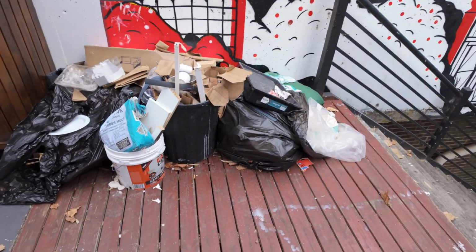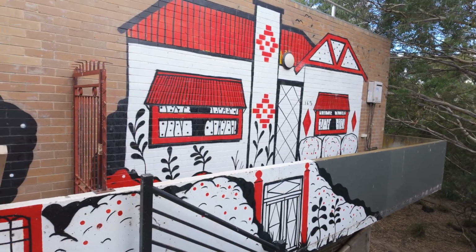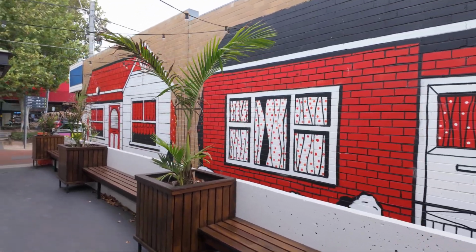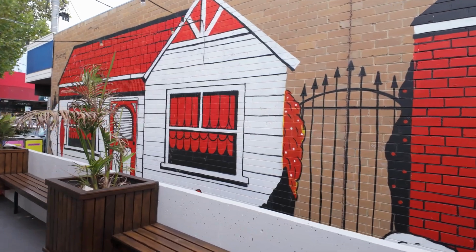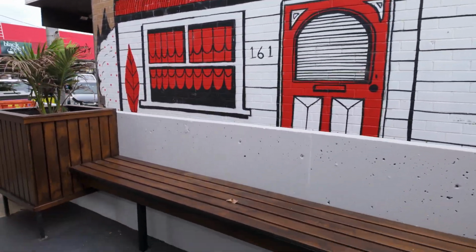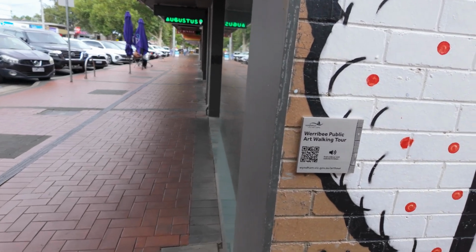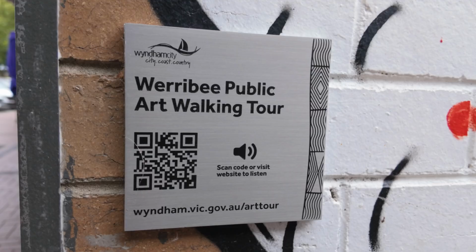Yes, there's some rubbish down here from the place behind me, which is being renovated. But yeah, it goes all the way along, looking like little house fronts painted onto the brick wall of a Vietnamese pho bar, which is very, very cool. Lovely street art. This one's been here for a number of years. It does have seating down here so people just sit and enjoy it. And there's also a QR code so people can find out about the artists. I'll just freeze on that so that you can check it out.